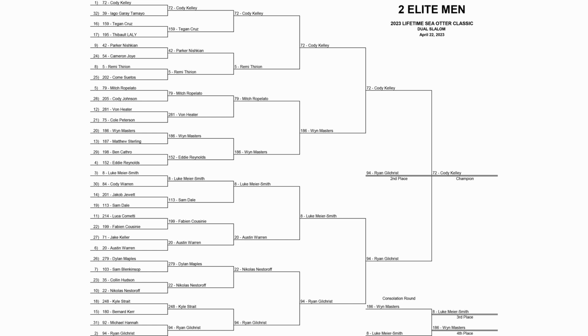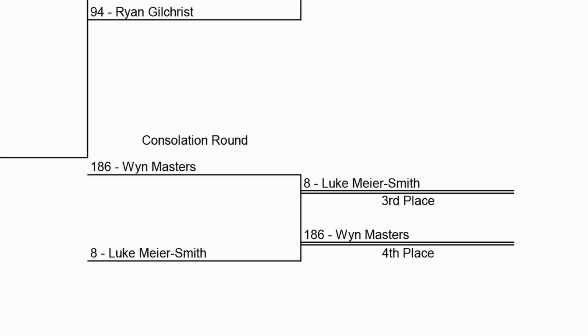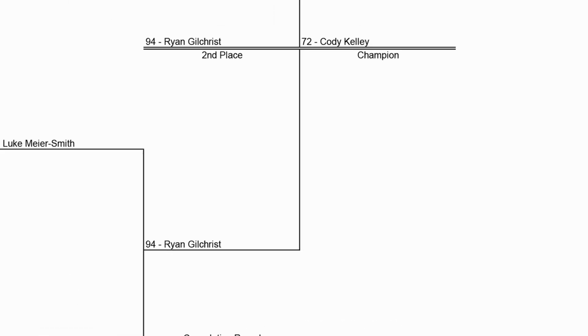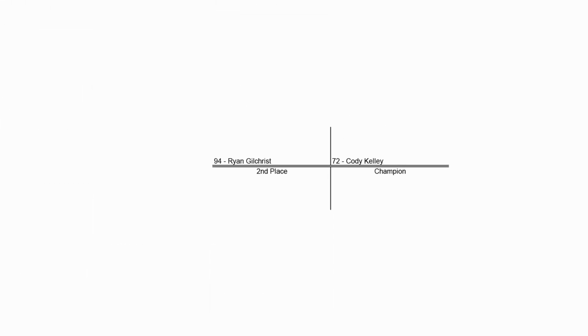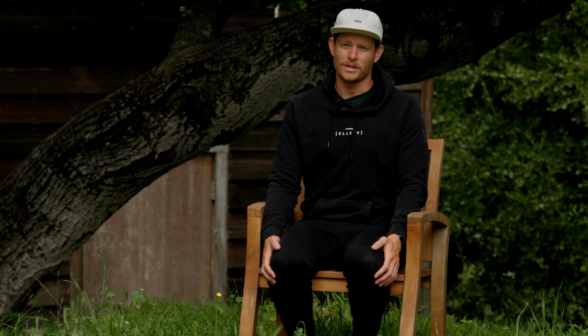Racing goes through round of 32, round of 16, round of 8, and then you'll have your semifinals, which would be your round of 4. And that will bracket your small final, so your battle for 3rd and 4th place, and your big final, which will be your battle for 1st and 2nd place. And that's how we crown a winner. So the goal is going to be to get to that final this weekend. We'll see if we can do it.